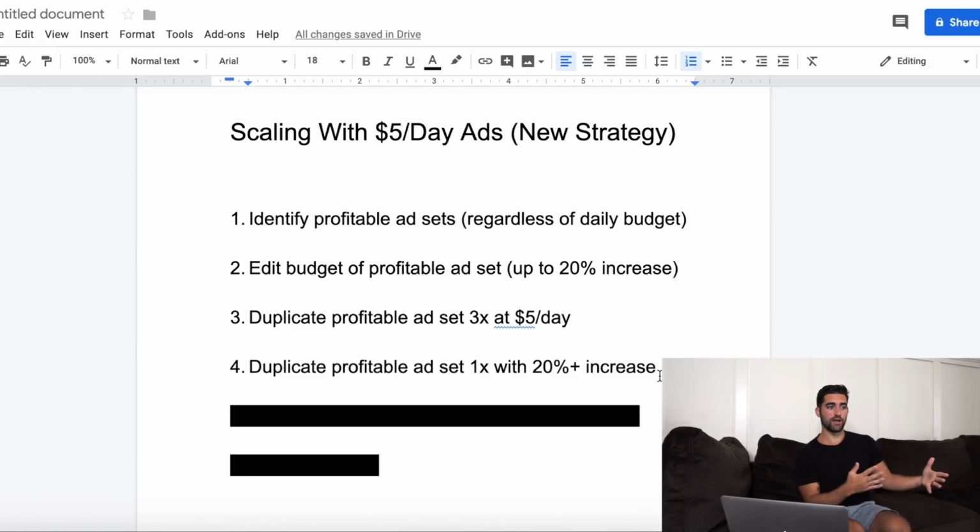So there's multiple strategies with duplicating that work. There's duplicating it multiple times at the same budget, duplicating it multiple times at a lower budget, like what we just did at point number 3 here. And then what we're also doing is we're exploiting duplicating at now a higher budget. This works most of the time for your decent or golden winning products, but not all the time.